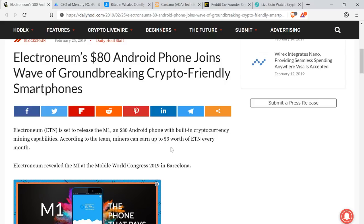And it would be nice. Imagine if we had other phones for other cryptocurrencies like this, where you could mine within the phone, or even just a phone where you can flick and switch which coin you want to mine. I find this incredibly fascinating. I hope that we get more news about this relatively soon. And yeah, let's move on.